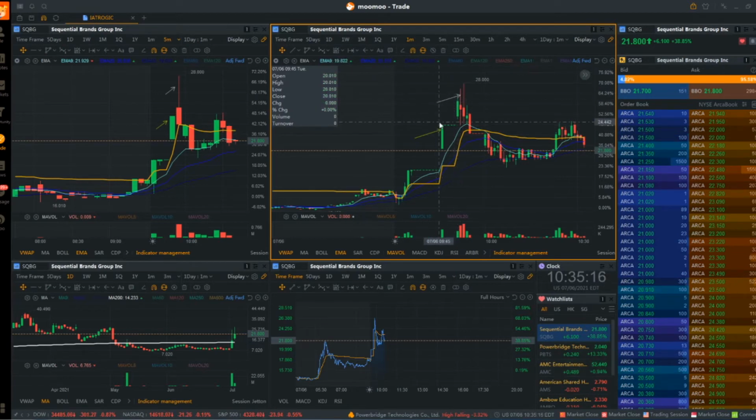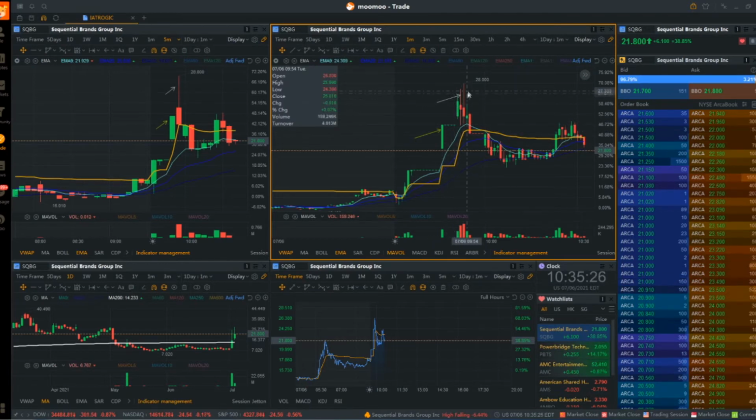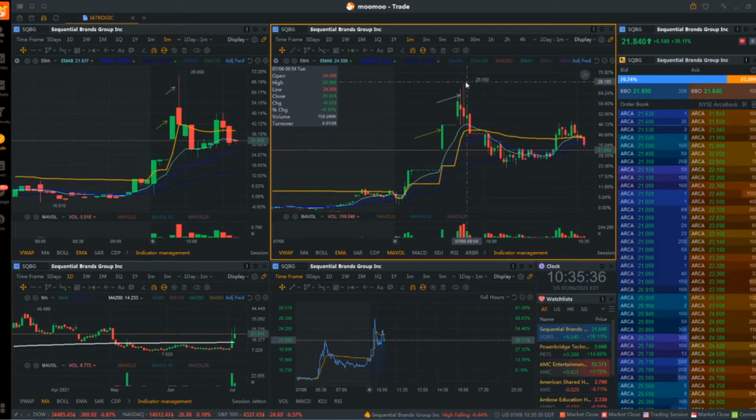This is like a Hail Mary prayer. I don't know, this is just free money. I'm supposed to be really, really down for the day, and this totally bails me out. This is like a $3 move, something like that. So yeah, as you can see, it hit 28, which seems like a really hard resistance.